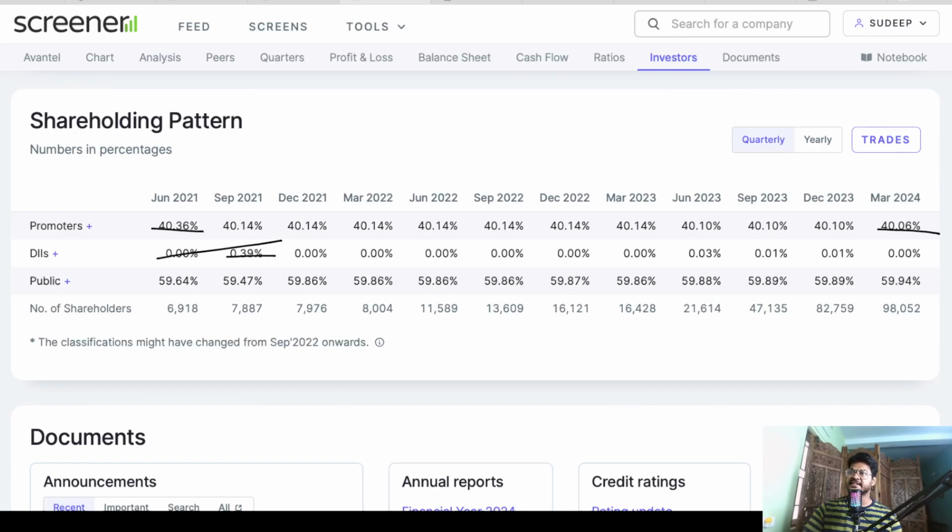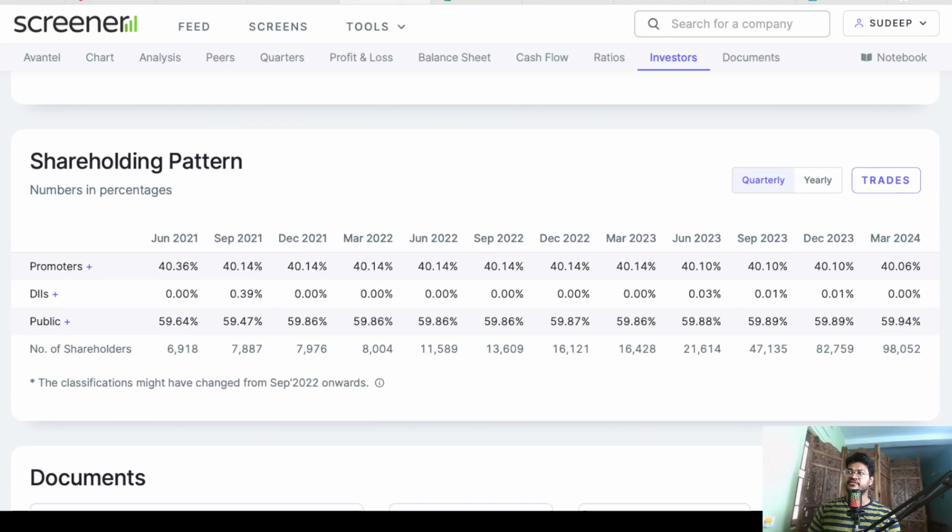They did take a stake here in September 2021, 0.39%, but again they sold it. It has been fluctuating, and still it is 0.00%. I would say this is one of the drawbacks of this company, that the DIIs have not taken any stake as of now. But please remember that the stake by the smart money is just an additional thing. Do not consider it to be a primary criterion, else you will miss out on a lot of multi-bagger stocks.